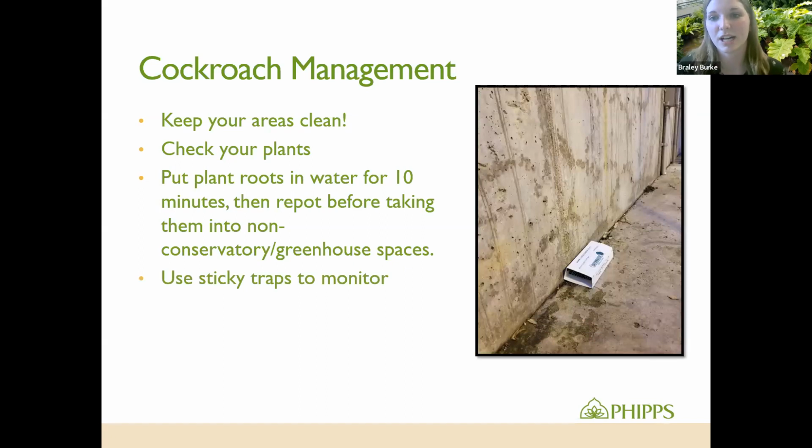Also, using sticky traps to monitor is important so that you're not unnecessarily treating for pests, and you're also catching the problem early, so you may not have to deal with it in a more serious way. Like, you won't have to fumigate your place because you caught the cockroaches early.